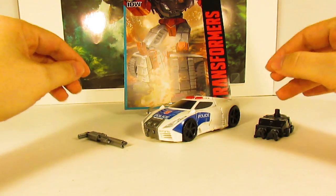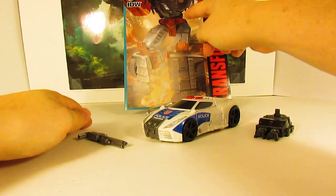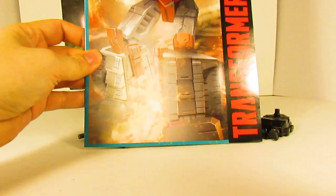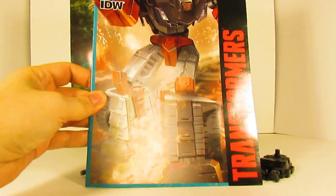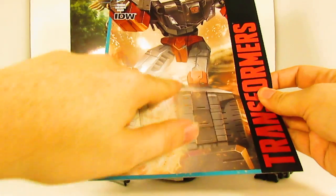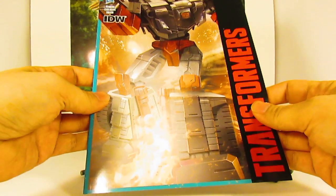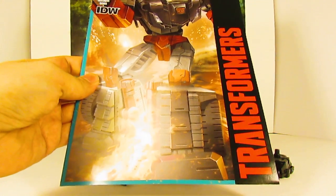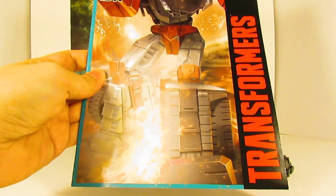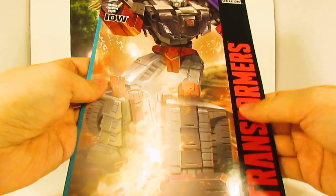Nothing really major, just the way I'm going to put them in order. And the order I'm doing these in is by the comic books. As you know, all the Deluxes come with a comic book. With this one, it's a nice image of Streetwise in his robot form. It's a Hasbro exclusive cover of IDW. And as always, it's a reprint of a current issue, this one being Transformers: Robots in Disguise, issue number 33.